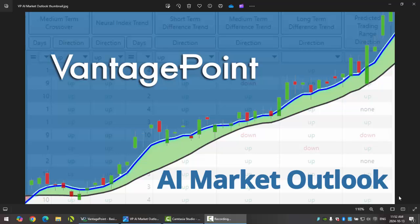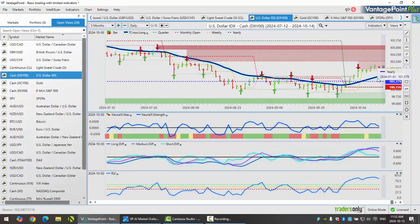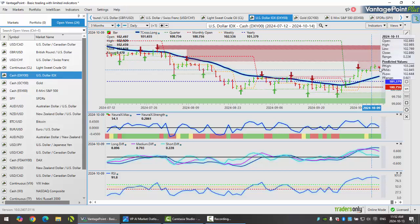My name is Greg Furman, and this is the Vantage Point AI Market Outlook for the week of October the 14th, 2024. Now, to get started this week, we'll begin where we always do with that very important US dollar index. Now, the dollar's stalling out here. It's made a bit of a move on the CPI data that's come out, but the PPI data that came out on Friday clearly showed little to no inflation, and the dollar is backing off.